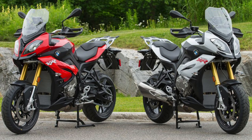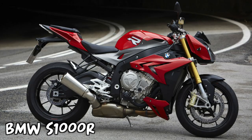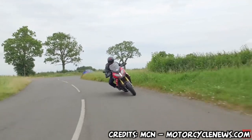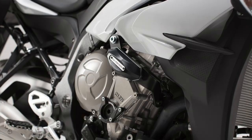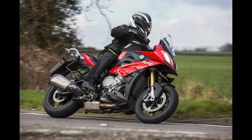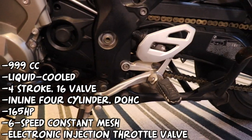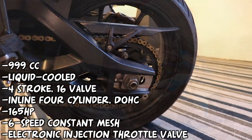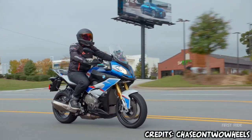Manufactured since 2015, the BMW S1000XR is a sports touring motorcycle based on the S1000R. BMW described it to be an all-rounder adventure sports bike, built for long-distance road trips. In 2014, BMW made numerous improvements to the S1000XR, including updating the engine to be Euro 4 compliant, adding 5 more horsepower, and reducing vibrations on the handlebars. The engine is a 999cc liquid-cooled inline 4-cylinder 4-stroke 4-valve DOHC with electronic injection throttle valve and a 6-speed constant mesh manual transmission. In Singapore, the BMW S1000XR is surprisingly a popular bike on the streets.